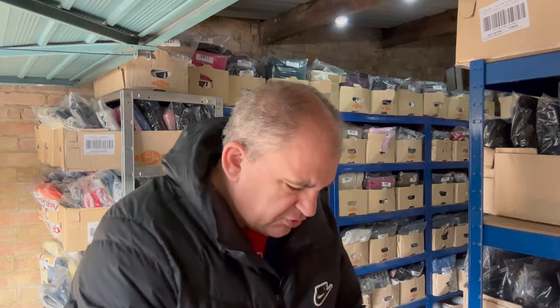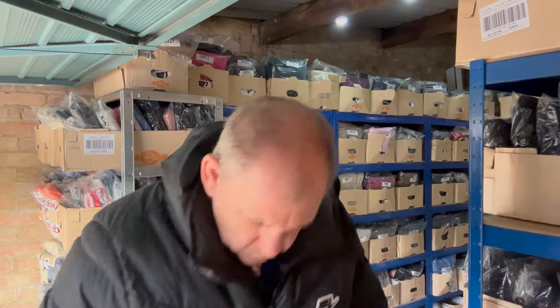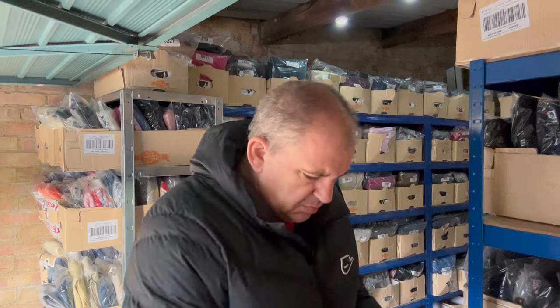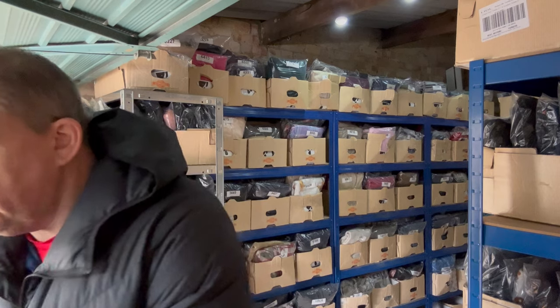Pair of heavy duty kind of military style trousers, these ones. Had a bit of an issue yesterday with the parcels, where I normally drop them off, their scanner was broken, but thankfully because I dealt with it early in the morning, I found another place to send them. Right, so that one there is going to Northern Ireland. So that one there is going with Yodel as well.